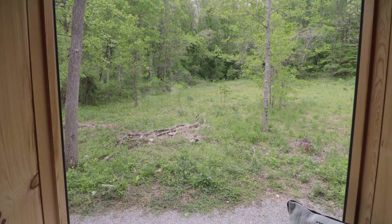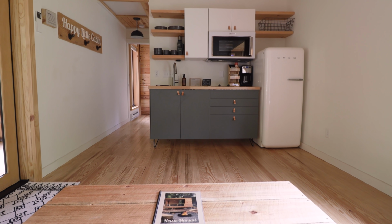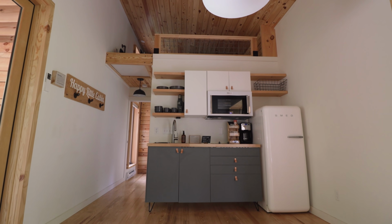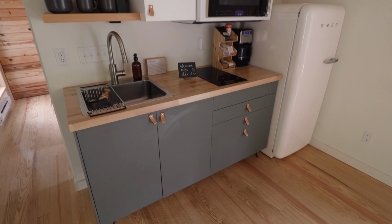I was hanging out there for a bit and just reading and relaxing, but this is definitely probably my favorite area in the cabin. We're now sitting on the couch and looking out towards the kitchen. On a little table, there's also a very in-depth guidebook, stuff on the cabin, suggestions on things to do in the area. It's very detailed.